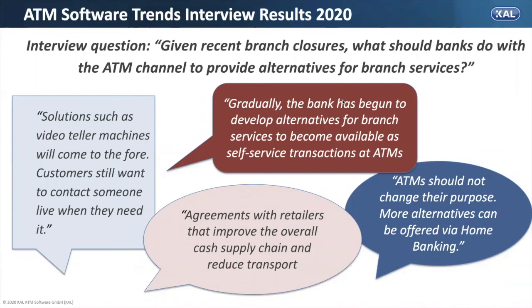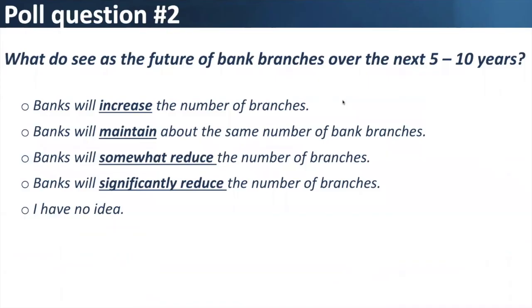On the right-hand side, I thought this one was interesting, that this person said ATMs are ATMs that don't change their purpose. If we add more functionality, we'll add it on mobile banking, home banking, and so forth. So I thought that was very, very interesting. Generally, if we looked at all of the responses, generally it was that ATMs need to do more. They become more essential, more critical, in providing transactional services to bank customers.